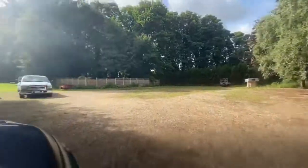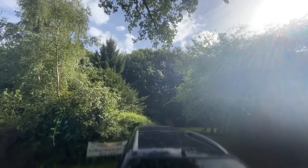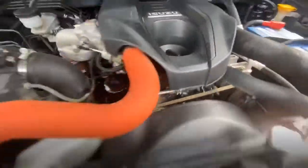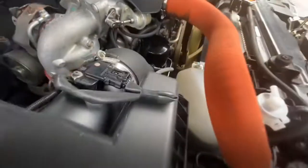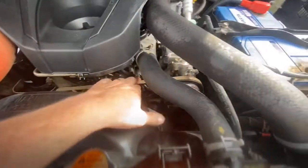So let's have a quick look under the bonnet. So under the bonnet, everything looks tidy. There's no oily residues on anything. There's no signs of any oil leaks. Clearly recently serviced with a new oil filter. Obviously it has got full service history, so that's not surprising. Belts look nice and tidy. What you can see, obviously that's just an auxiliary belt, but it looks tidy. Even the washer fluid's topped up.